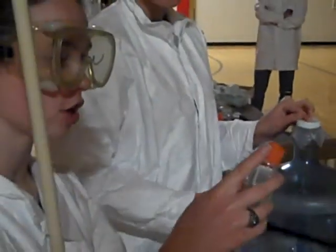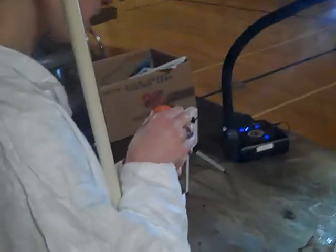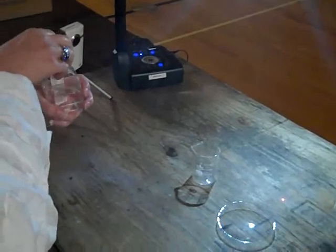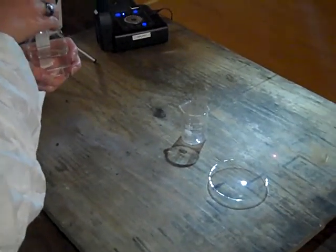Our experiment that we're going to show you involves methanol. Methanol is a flammable liquid, and the actual experiment we're going to show you doesn't use the liquid itself, it uses the vapor, which is the gas that comes off the liquid. But before we do that, we're going to show you what happens when you light just the liquid methanol.